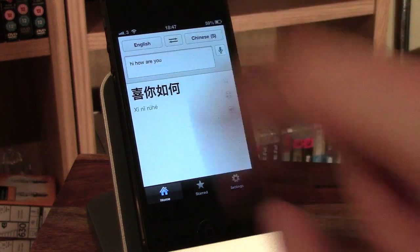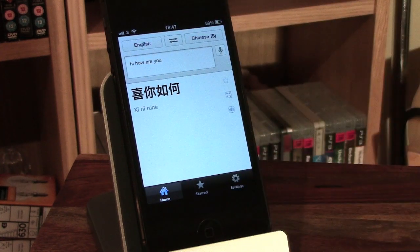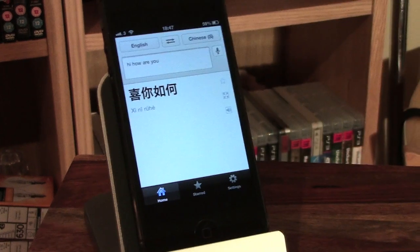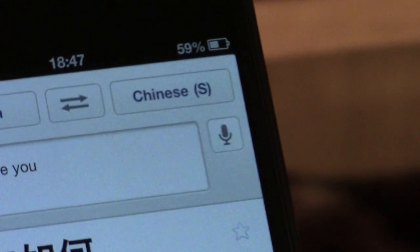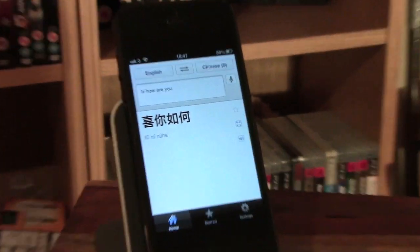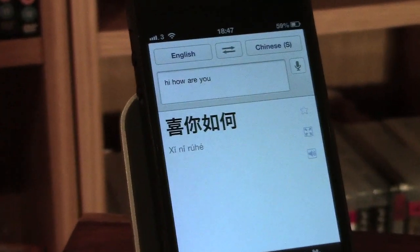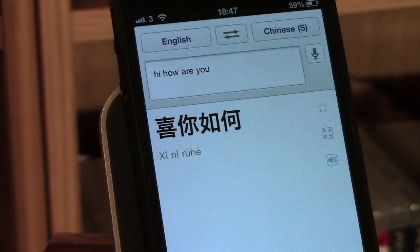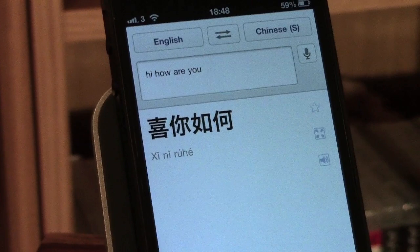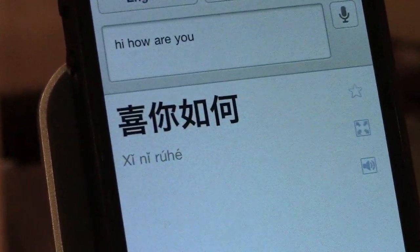You can see here that along the top it's got translation options for different languages that you want to either speak to the phone or that you want it to translate to. I've popped in an example here, how are you, in English, and if you can see just up there in the top corner, I've translated it to Chinese, a simplified version, hence what the S is for. And the app has put it into the Chinese language in terms of how you would write it or how they would read it, etc. And it does also have here how you would say it in the language.